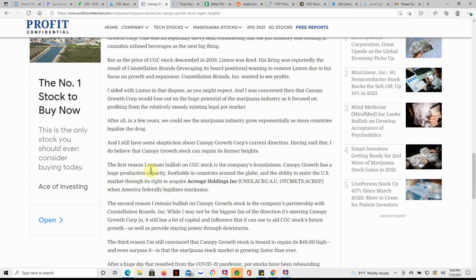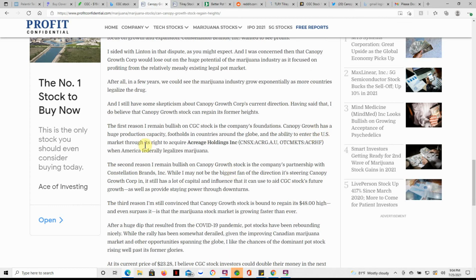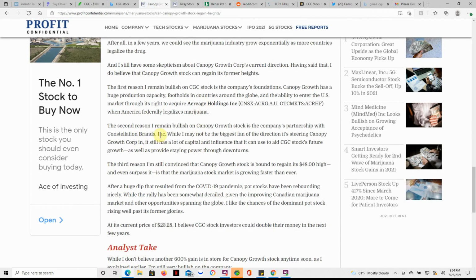And so here's some more information. The first reason I remain bullish on CGC stock is the company's foundation. CGC has a huge production capacity, footholds in countries around the globe, and the ability to enter the United States market through its right to acquire Acreage Holdings, ticker ACRHF, when America federally legalizes MJ. The second reason I remain bullish on CGC stock is the company's partnership with Constellation Brands, and that's why I've always been bullish on them as well. Constellation Brands isn't going to let them go down the toilet, if you will, so they're going to hang on and make sure that this one's profitable and get the stock price back up for us.